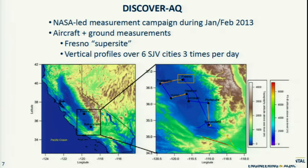I'll tell you a little bit about this study, the data that we have available. This was a really nice study conducted in January and February of 2013, coordinated by NASA. And we had both aircraft and ground measurements. On the ground, there were a number of sites where basic measurements were made, but Fresno was what we might consider a super site, where my group was, Qi's group was, and a number of other people were there, bringing a whole bunch of instruments. So we had a wide variety of instruments that aren't usually available on the ground in Fresno.